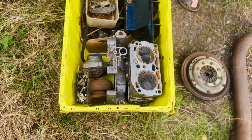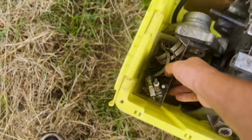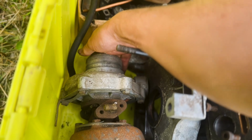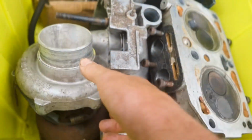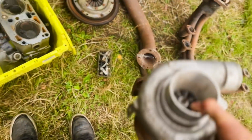So there's the sump, head, turbo, all the brackets, any bits and bobs. Some more bits and bobs. Let's just feel that turbo. Oh, there's a bit of wear in that. It's a Rotomaster, same as I had on the V8. Rotomaster T4 I had.